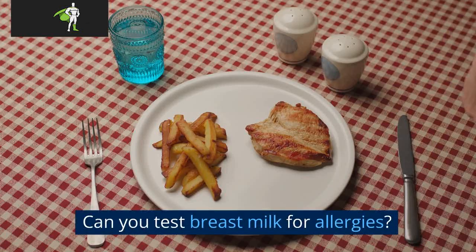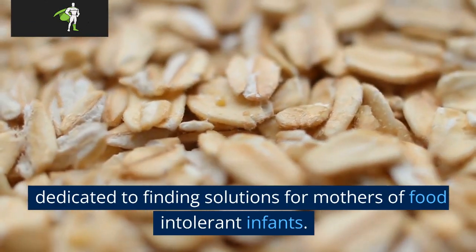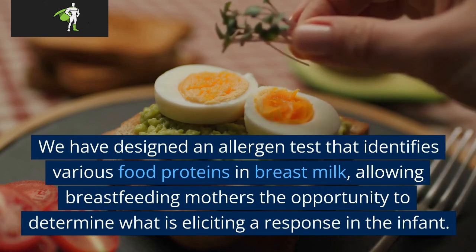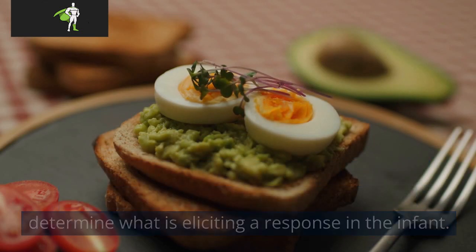Can you test breast milk for allergies? Free to Feed is a medical technology company dedicated to finding solutions for mothers of food-intolerant infants. We have designed an allergen test that identifies various food proteins in breast milk, allowing breastfeeding mothers the opportunity to determine what is eliciting a response in the infant.